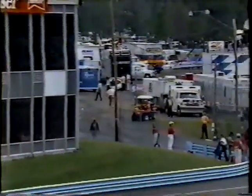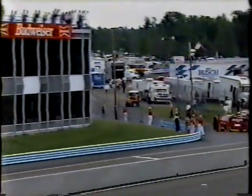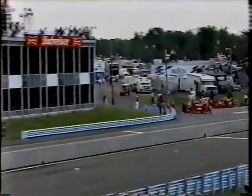Welcome back to Watkins Glen, New York. Bill Elliott continues to lead Joe Nemechek. Ernie Irvan has taken his car to the garage area. They replaced the drive shaft. He felt a vibration, ran one lap, and then came to the garage.